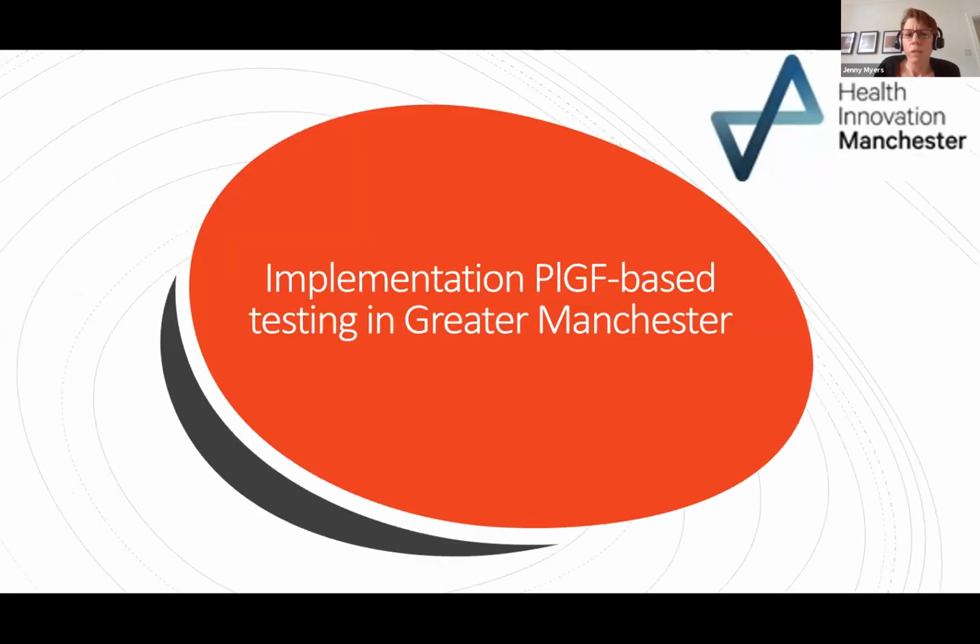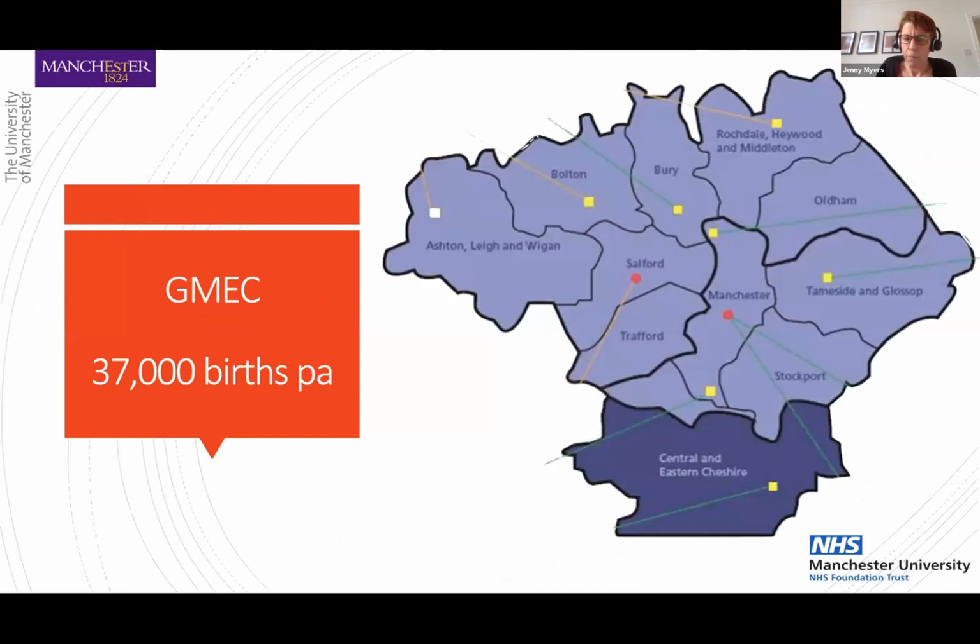So quickly then, a little bit about what's been happening in the Northwest over the last year or so, since we've implemented the ratio testing, which was funded by NHS England over the last year, and whole hospitals across England have been able to implement PlGF-based testing funded by NHS England. And the AHSNs have been very supportive in terms of implementing the test, and there are many regions across the UK, across England now, who are using the test as a result of this programme, which has been very successful in my view. So across Greater Manchester and East Cheshire, we have about 37,000 births per annum.